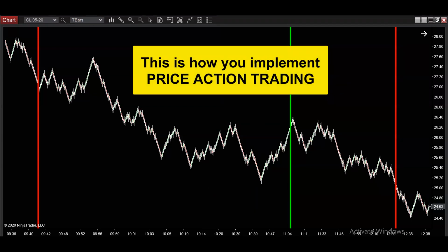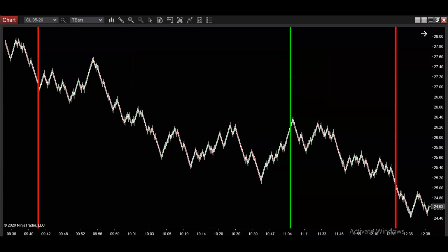Now, here's the thing, guys. Once you identify the direction, you've accomplished 90% of what all the other goofy retail traders can't figure out, right? They will never, and I mean never, get the direction right, right?